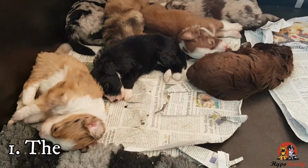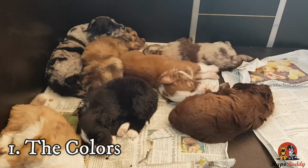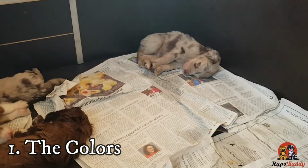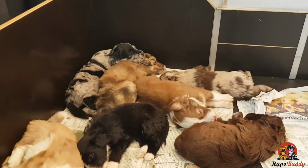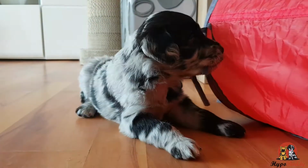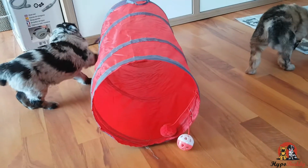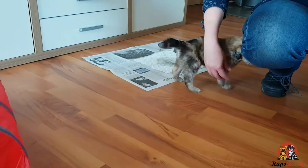Number 1. The colors. Aussiedoodles have a huge variety of colors that you can choose from compared to other doodles like the golden doodles or other breeds in general. In Teddy's litter, which is my Aussiedoodle, almost no two puppies looked the same, and there was a huge sense of variety to choose from. Check out this video for more info on how I decided to get the doodle I did.